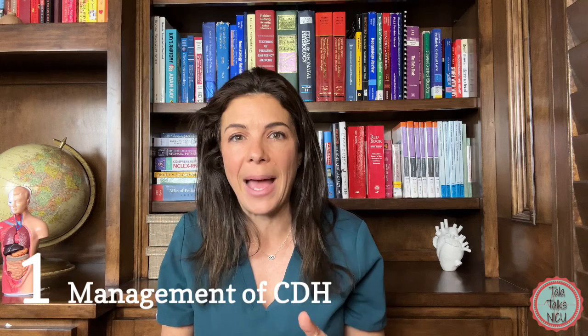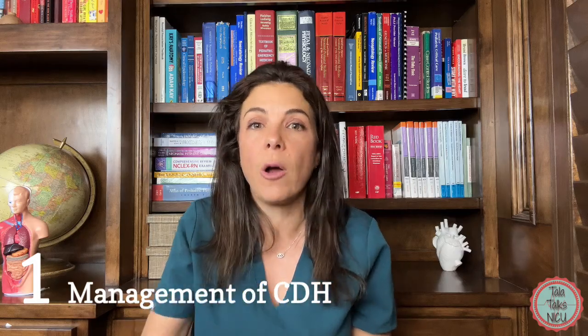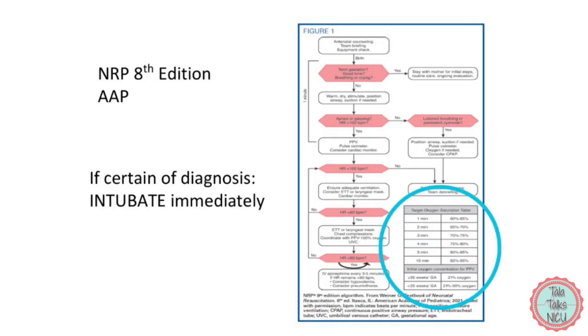Nice, gentle bagging so that you're not causing further damage to the lungs. And then follow the amount of oxygen that you're giving according to the NRP guidelines. You don't want a state of hyperoxia either. Then, when you get these babies to the unit, they're going to need lines.